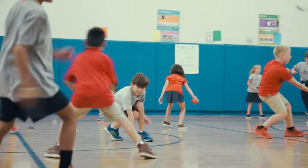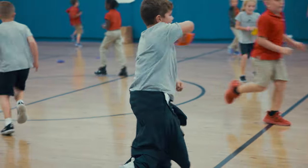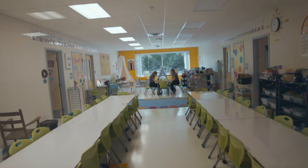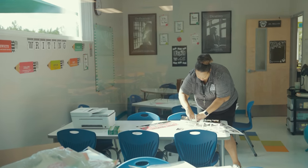We also offer related arts programs, so we have Spanish, music, art, PE, and we also have a character education class that we call Life Lab. Our new building is an innovative model, and we call our spaces communities or villages.